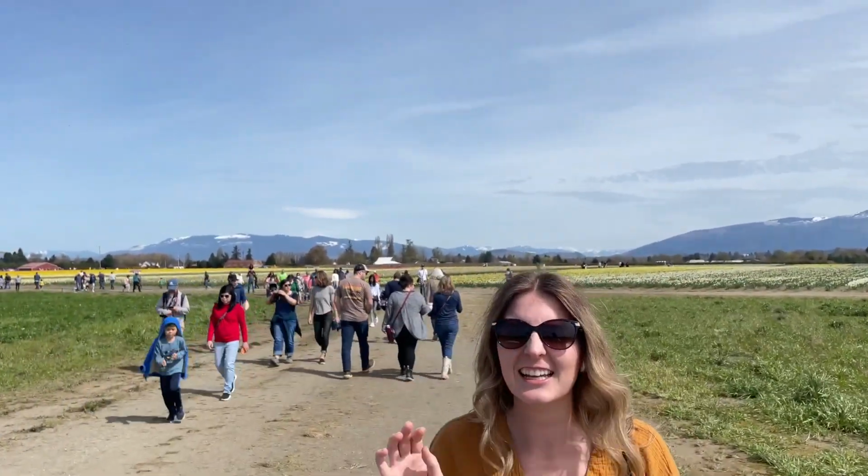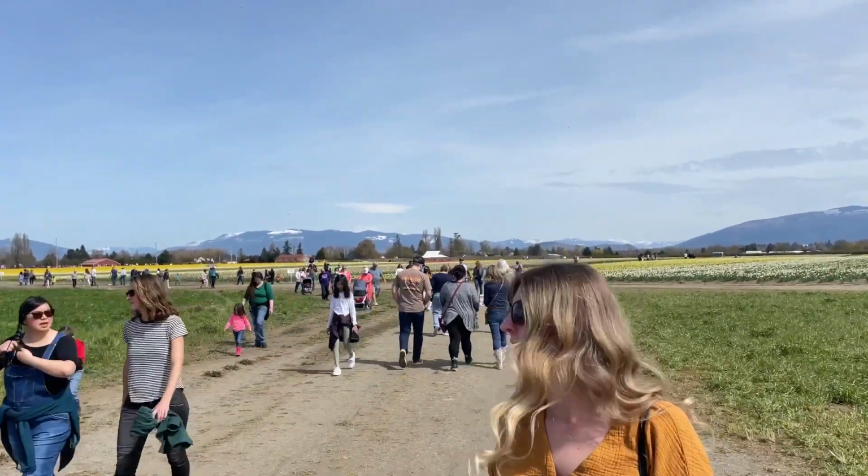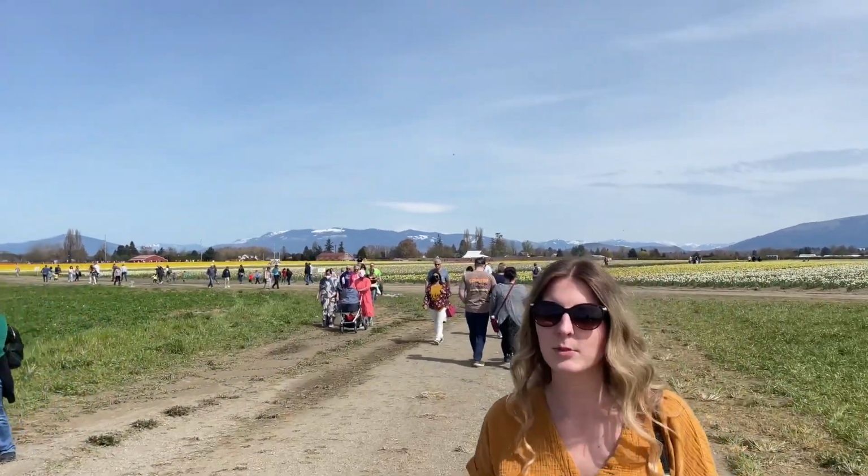It's pretty dusty and it can be muddy if it's rainy, so I definitely recommend closed-toed shoes. And it is a little bit of a walk out here. It's gonna be like 5 minutes. It's a solid walk.